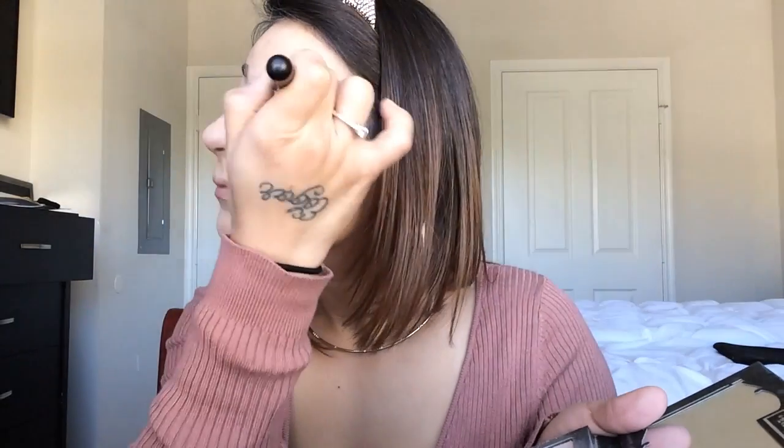So this is a very important part. Before setting your face with powder, you want to make sure that you do not have any creases under your eyes, because if you do have creases and you put that powder on it and you're setting your face already, then what you're going to be doing is setting those creases. So with that being said, make sure that you just kind of dab under your eye and pat it all out and make sure that there's no creases whatsoever, because you do not want to have any creases underneath your eyes.